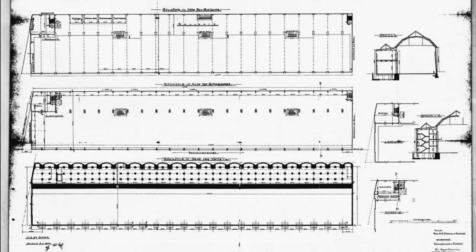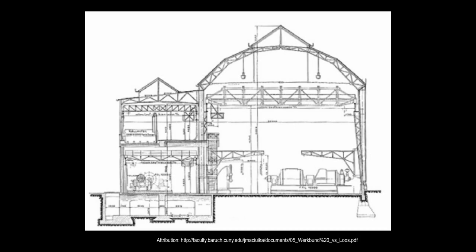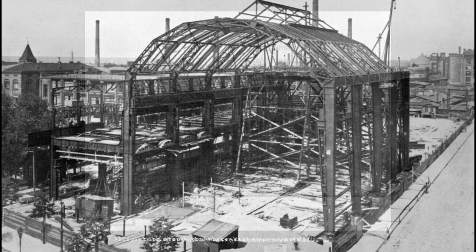A steel skeleton supported the building and the facades were filled with glass, making the hall appear bright and transparent. Natural light was supposed to increase labor productivity and, as Walter Gropius put it, motivate workers to participate more joyously in the achievement of great common goals. On its completion in 1909, the turbine factory was considered extremely modern.